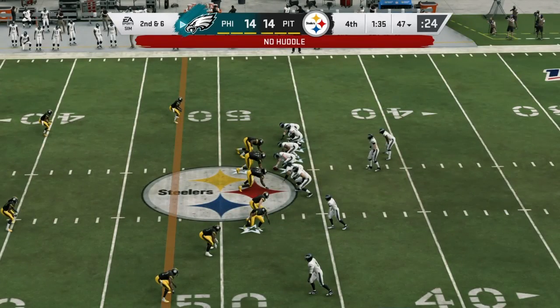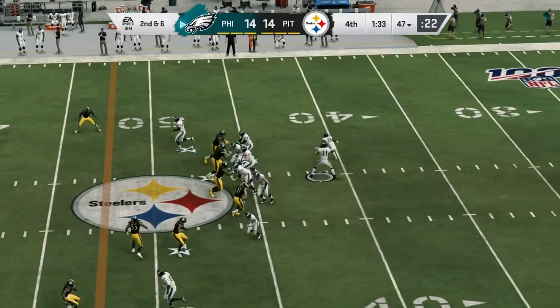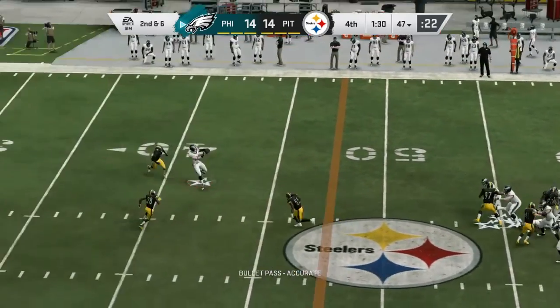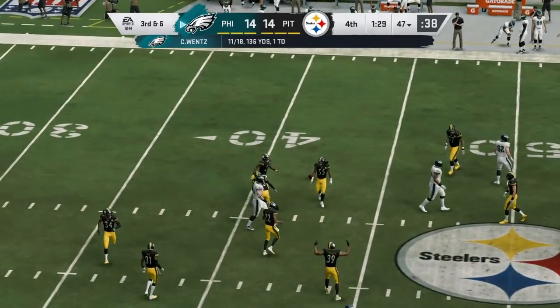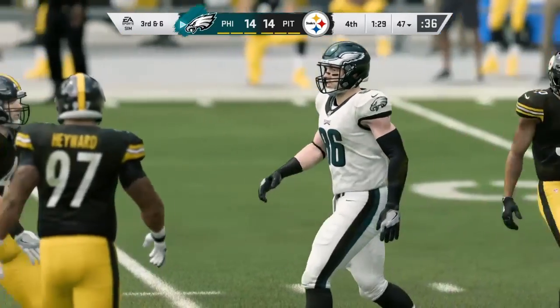The Eagles hustling to the line, clock rolling. Now Wentz. And that's going to be incomplete. A lot of contact, no call, and it's third down.